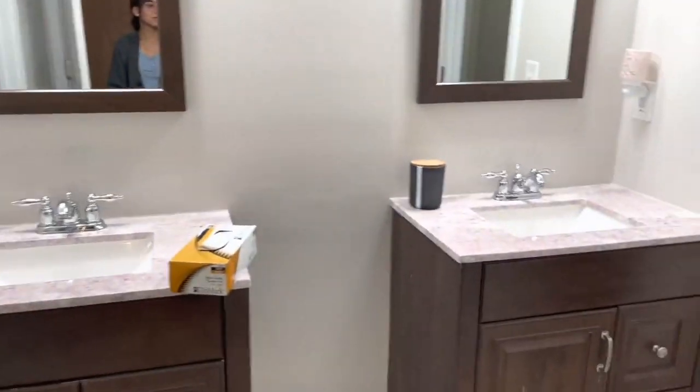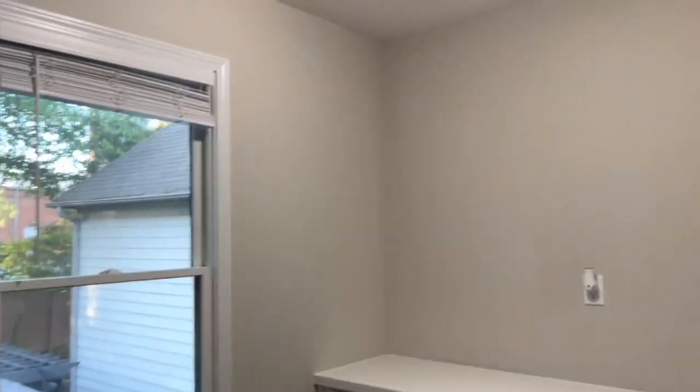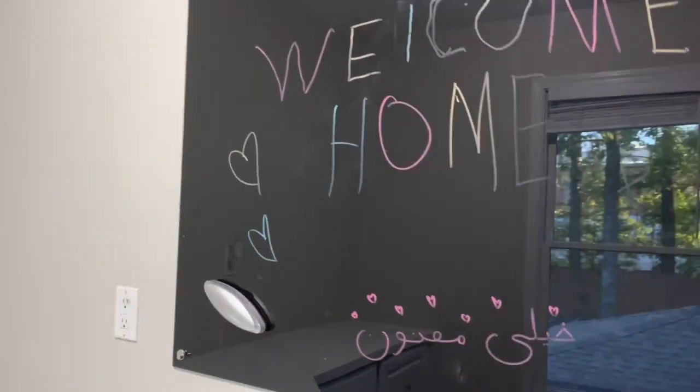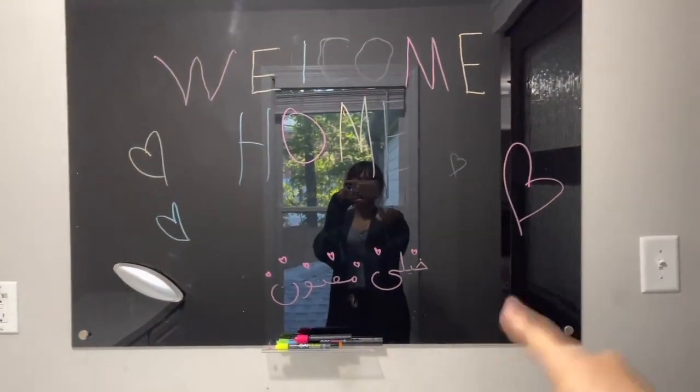So hello, there's two sinks. Don't know what to do with them. I think we're gonna make this the exercise room. These things look like COVID viruses on the wall. This is the office. I really like that they left us a little message saying welcome home, and I wrote Khayli Mamnoon, which means thank you so much.